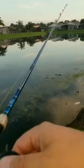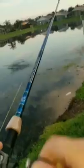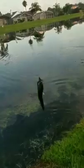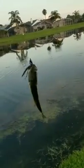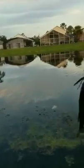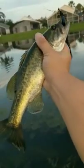Oh, just missed it. Oh, yeah, he came back for it. Nice. Alright, guys, let's go. My first one on this morning. Little tiny guy. Get out of that grass. Oh, God, that's like the smallest bass I've ever caught out here. He's definitely anywhere between a half pound to 1 pound there, if I can get him. A real little guy.